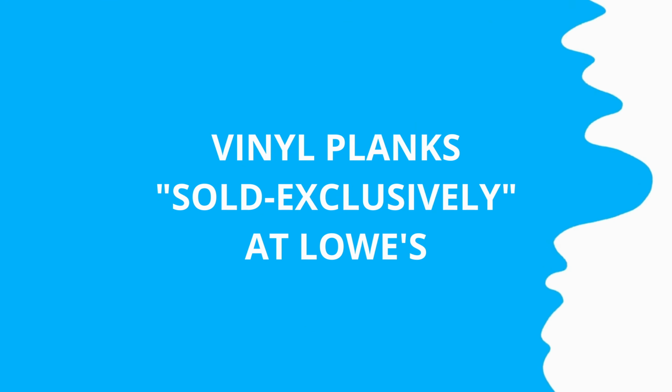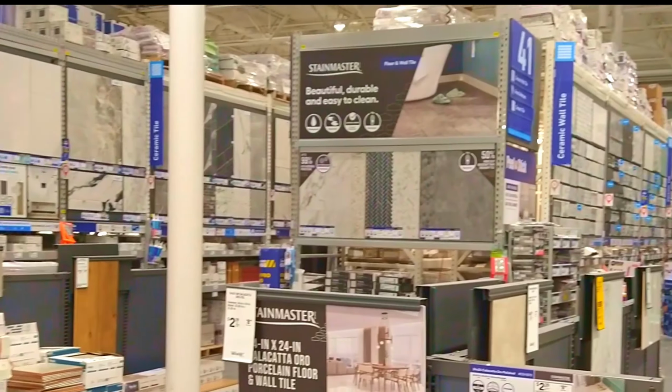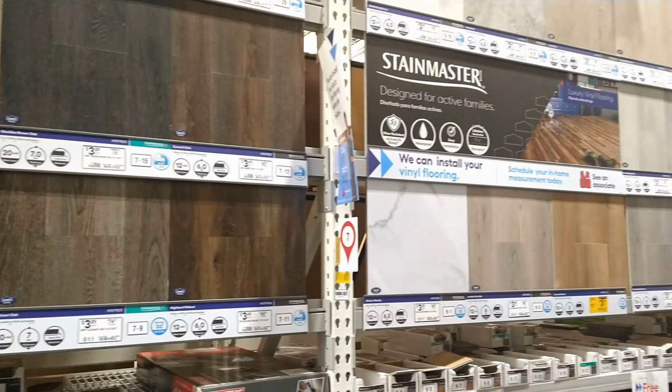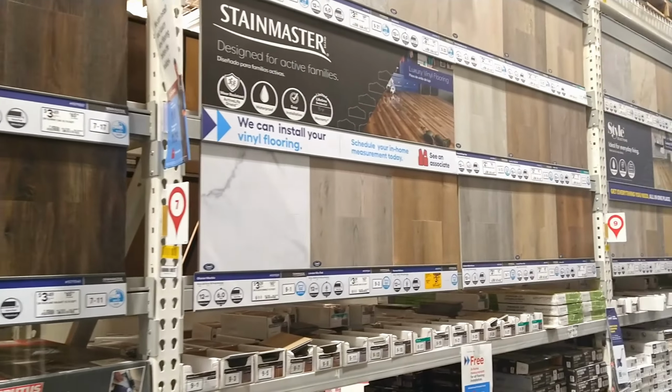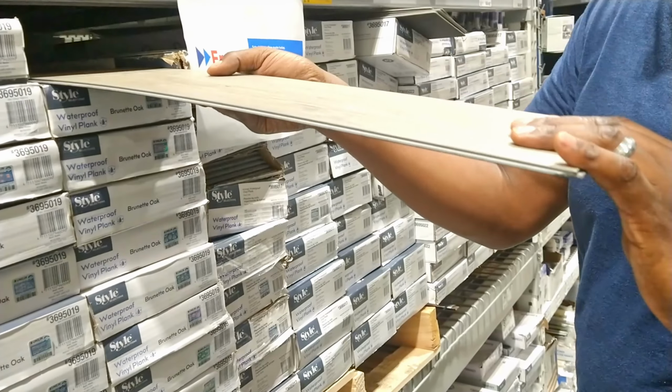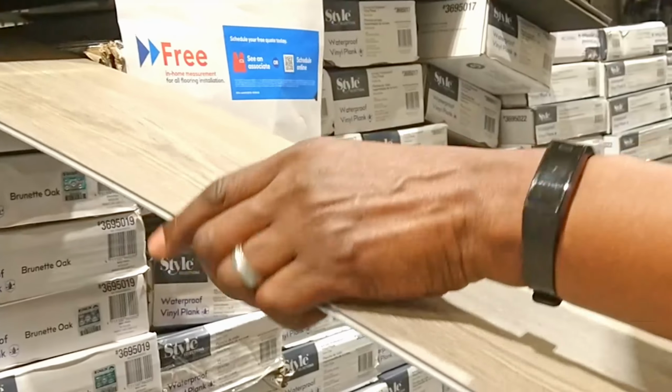Now let's check out the luxury vinyl planks at Lowe's. The main display in our Lowe's has Stainmaster and Style Selection. Now Stainmaster is the brand that Lowe's acquired in 2021. And Style Selections is the brand that is sold exclusively at Lowe's.